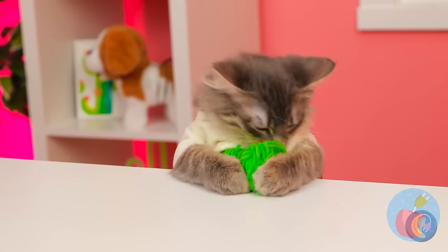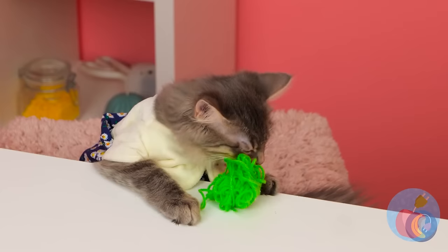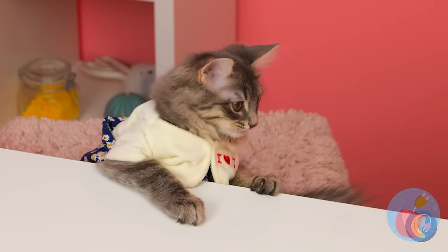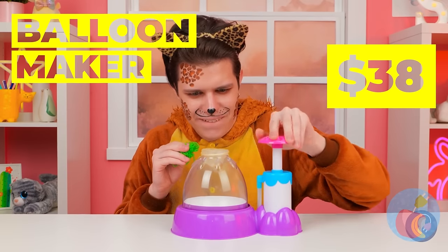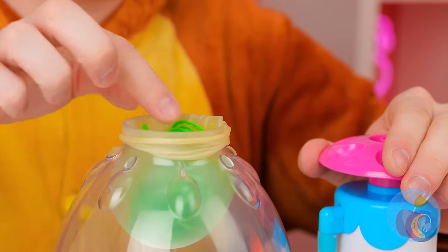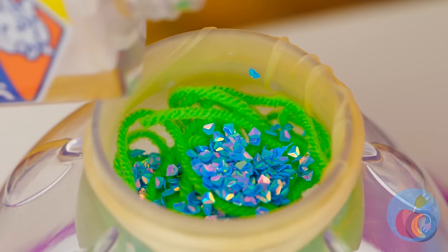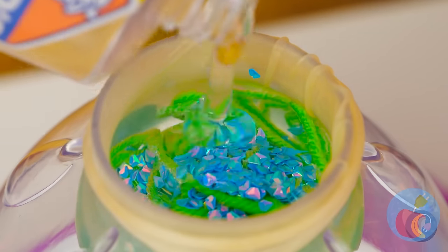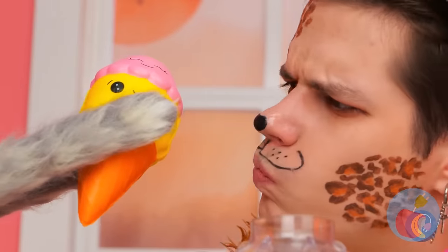As every cat knows, it's kind of hard to top a ball of yarn. But we're always up for a challenge. Let's add it inside a balloon. What else? Ooh, glitter. And some clear glue. Ooh, it's nice and squishy. What else can we try?